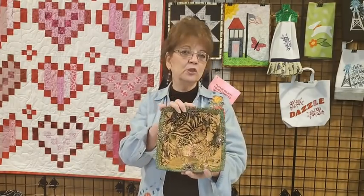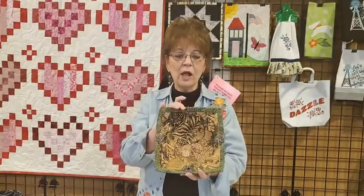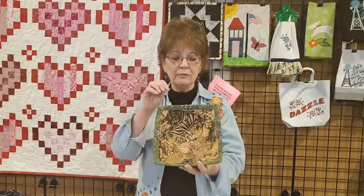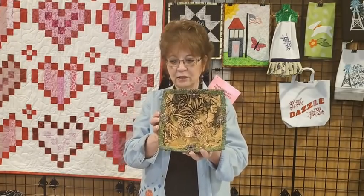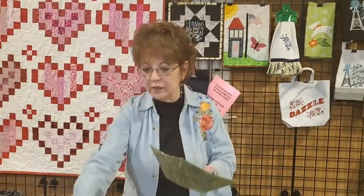Now, I did put these little jewelry findings on there as well. They're pinned in. They're not stitched on yet because I haven't decided if I really am going to keep them there, but I think I will. I really do like the look of that. So this was a self-miter from the back to the front.